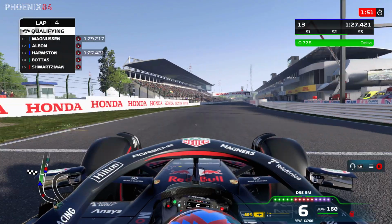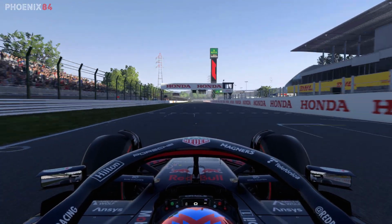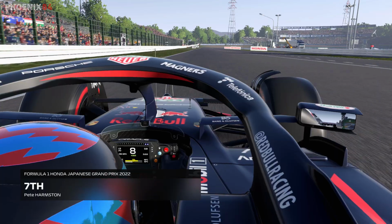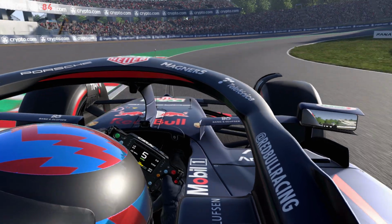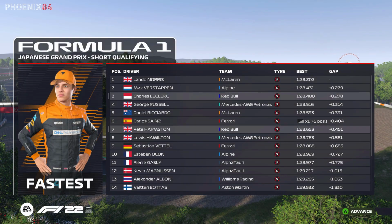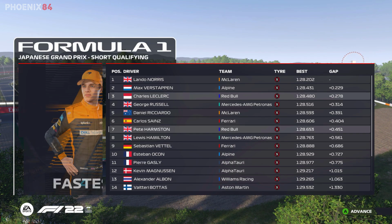So we come up to the final corner and across the line, and I think that is definitely inside the top 10. P7, which is not bad. Something we can work with. We can definitely get a good result out of that, especially the fact Carlos Sainz has a penalty.